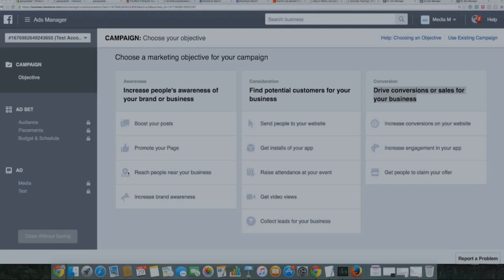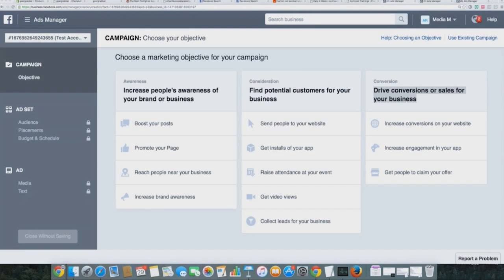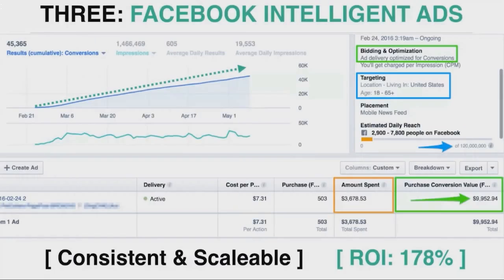Let me show you something. Here's one of my Facebook intelligent campaigns right here. So here is a Facebook intelligent campaign. Let's look at a couple things. First off, it's not fizzling out. My campaigns don't really experience fizzles because I'm not marketing little micro niche products. I mean, I'm hitting massive passions.